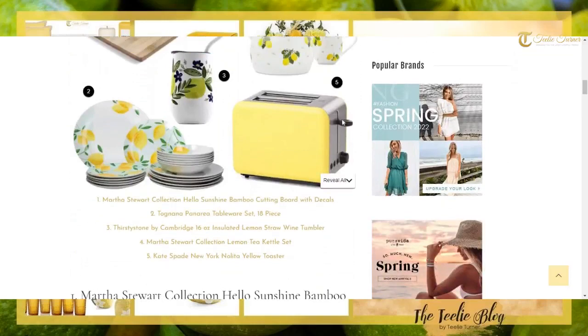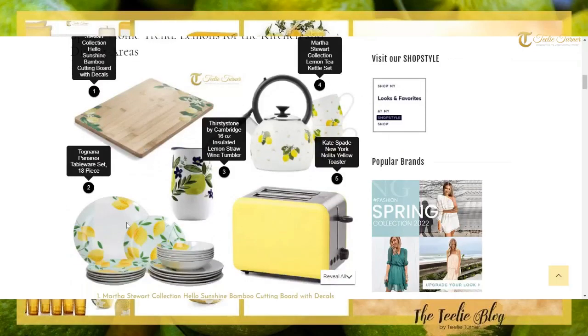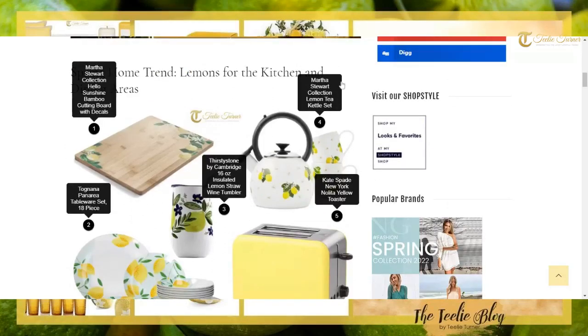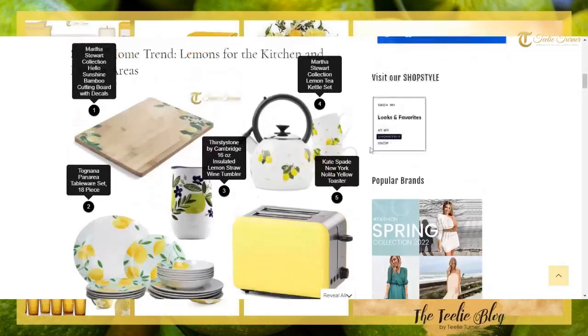And here we're going to reveal the products. In number one, we have the Martha Stewart Collection Hello Sunshine Bamboo Cutting Board with decals. In number two, we have the Tognana Panarea Tableware Set. It's got 18 pieces. In number three, we have Thirsty Stone by Cambridge. It's a 16-ounce insulated lemon straw wine tumbler. In number four, we have the Martha Stewart Collection Lemon Tea Kettle Set. And in number five, we have the Kate Spade New York Nolita Yellow Toaster, which is your favorite, Lynn.